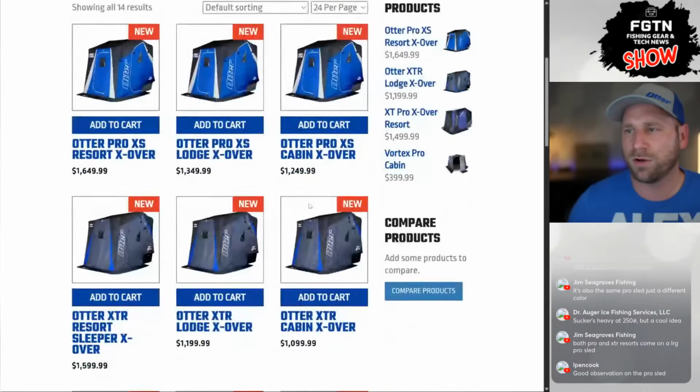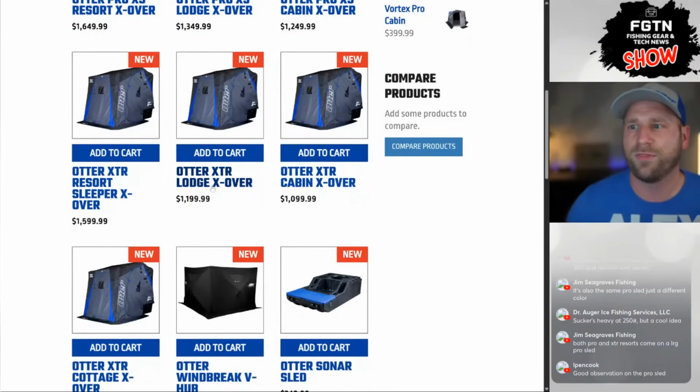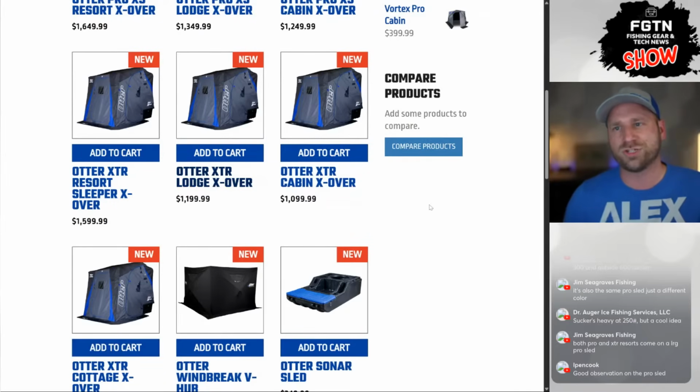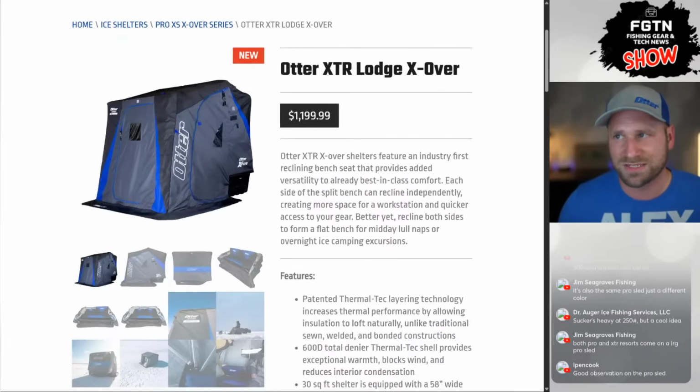There it finally goes. So they do have 3 others which are different: the lodge, the cabin, and the cottage. I'm going to click on the lodge. We're going to look at the lodge just really quickly. Most things are the same, but I'm going to call out the things that are different here. So this is the XTR lodge.